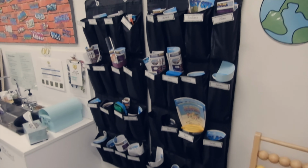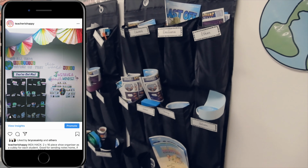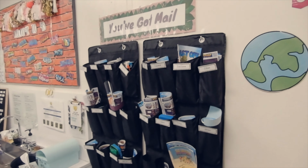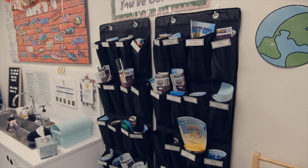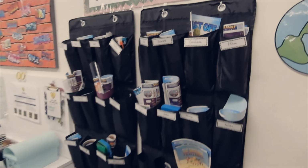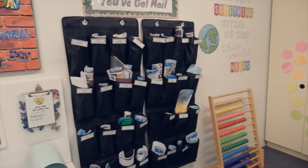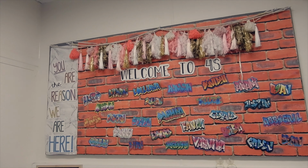Our mail cubbies, which are very full at the moment because we've been keeping our magazines in there as well. I use these for sending notes home so I don't forget to give them to people that are away, homework, all that thing. If something's in there, it has to go home. And if it's stuck in there and the parents come in and say, you didn't hand me that note, I'm like, is it in their cubby? And it's always in their cubby. So that puts the pressure off you being in charge of making sure everyone gets notified about stuff. Good communication.